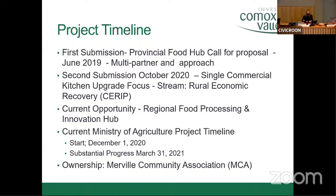The dates there are the expected start date. As you can see, it's a week and a half or two from now, in the case of a successful award, and substantial progress on the project would need to be in place and demonstrated by March 31st. Ownership of the kitchen and the upgrades obviously will rest with the Merville Hall Association.